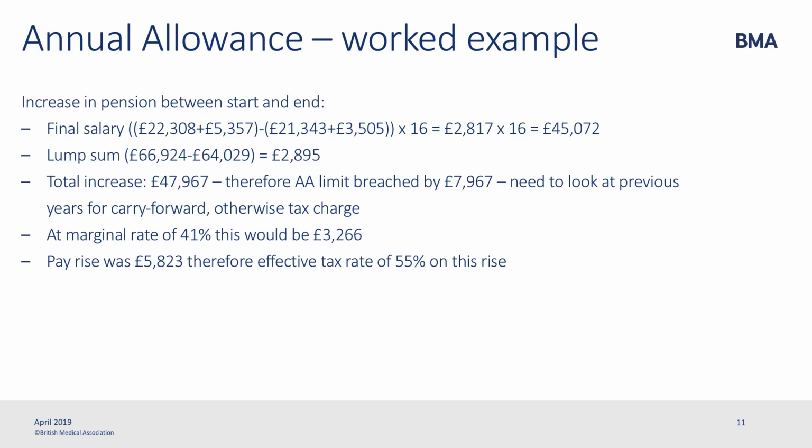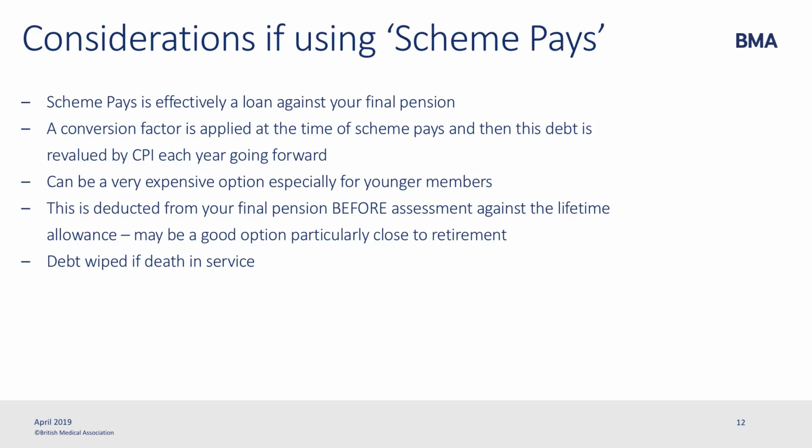Given their pay rise was 5,823, this means they've actually had an effective tax rate of 55% on this additional income. The doctor may choose to pay that bill in one go via their tax return. However, particularly with larger sums, they may need to use a system called scheme pays. This is effectively a loan against the final pension and means the scheme takes care of the bill for you.